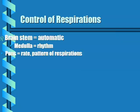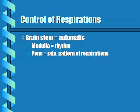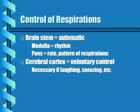Control of respiration. You've got your brainstem, which is automatic. The medulla takes care of the rhythm, and the pons the rate and the pattern of respirations. It stops inhalation and it controls the depth of respiration. Your cerebral cortex is your voluntary control. This is necessary because we laugh, we sneeze, we cough, whatever. And so you need to be able to control your respirations during that time.